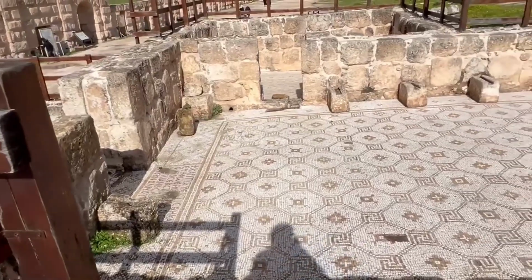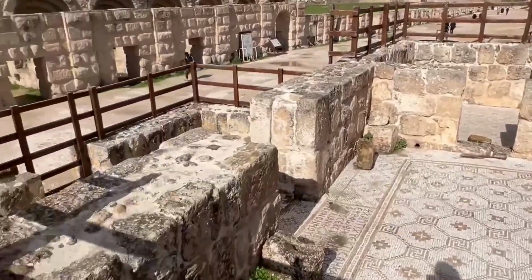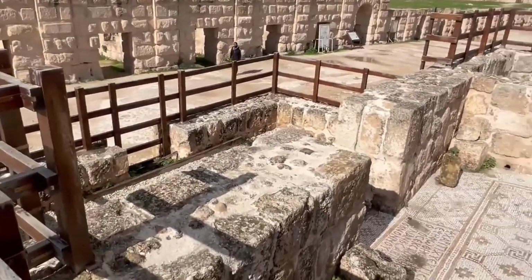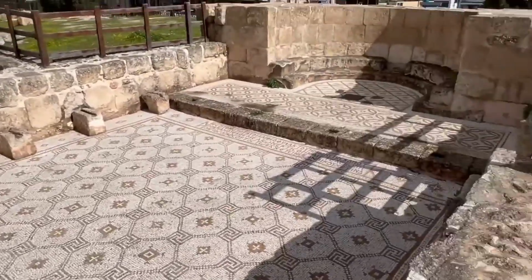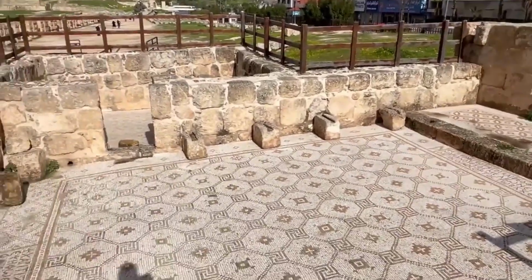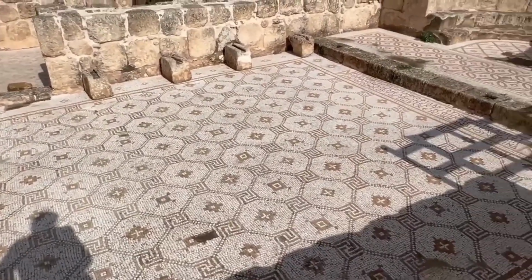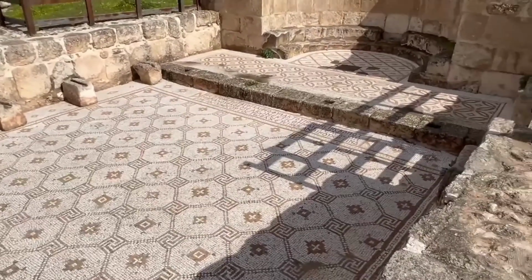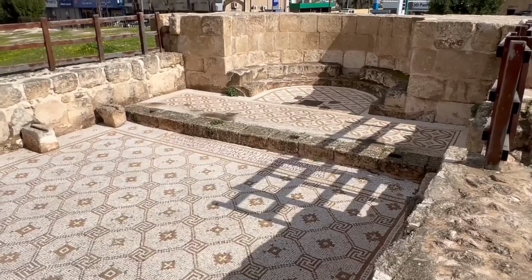So this is a church. You can see the layout is like a traditional church. So you'd come in there. This is the main room, and that would be the altar over there, and a side room over there. But look at the mosaics on the floor. That is very well preserved.